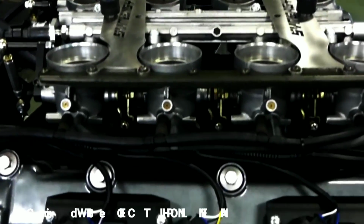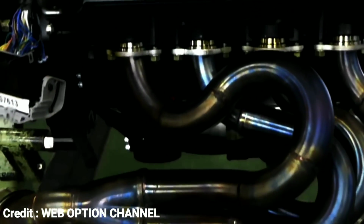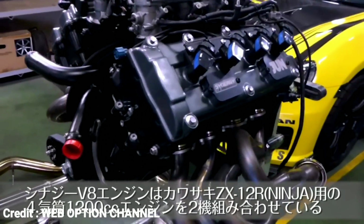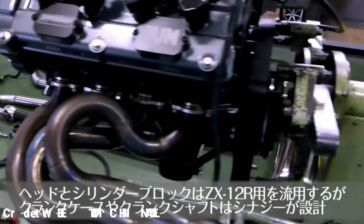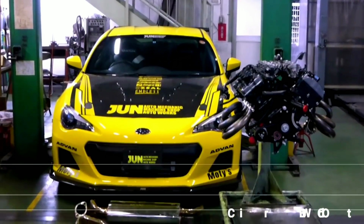2.4-liter V8 made by a company called Synergy. This is a Frankenstein V8 engine made by combining two Kawasaki ZX-12R power plants. The engine makes 405 brake horsepower at a sky-high 11,600 RPM. Yes, this car is not as fast as those LS or Ferrari swapped BRZs. But none of those cars scream like this one.